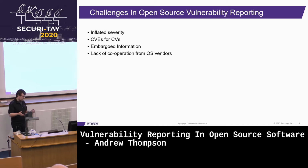There's two extremes. You can say it's really minor, don't worry about it, or blow it completely out of proportion, and neither of them really help, especially for the people that actually have to deal with it, because if you just say everything is 10, red, top priority, then how do you ever triage anything or deal with it in a scalable way?